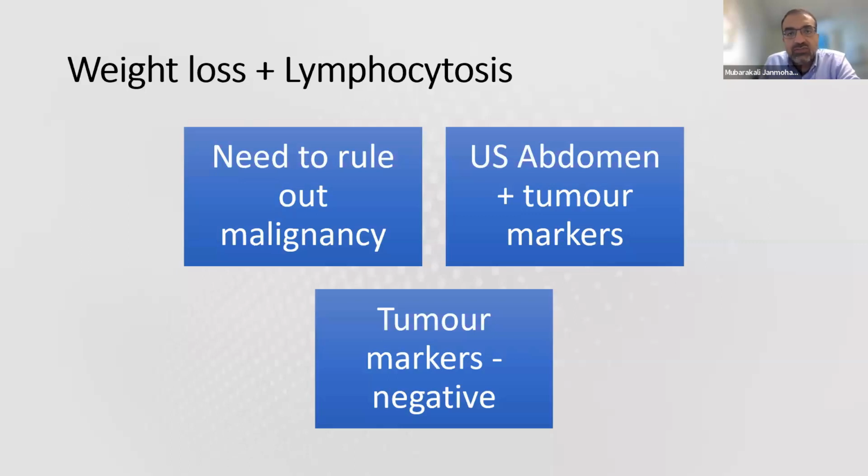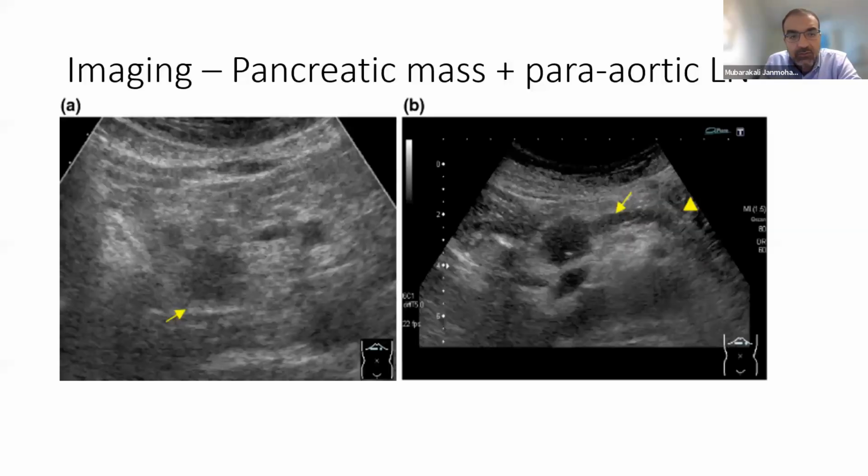Because of the history of weight loss and lymphocytosis, our family physician was thinking along the lines of a malignant process, and he requested an ultrasound abdomen and some tumor markers. The tumor markers came back negative. The ultrasound of her abdomen showed a very vague hypodense area or region within the pancreas, and there was some para-aortic lymphadenopathy as well.